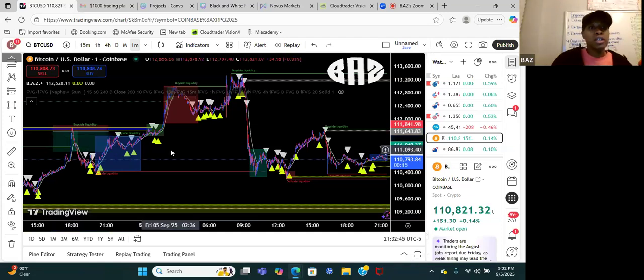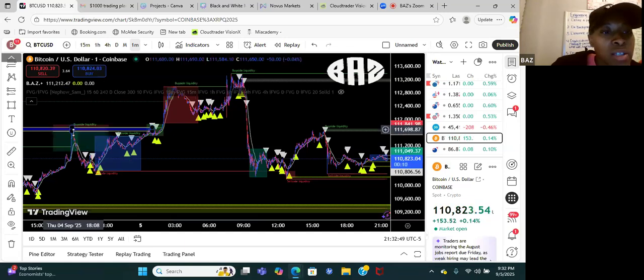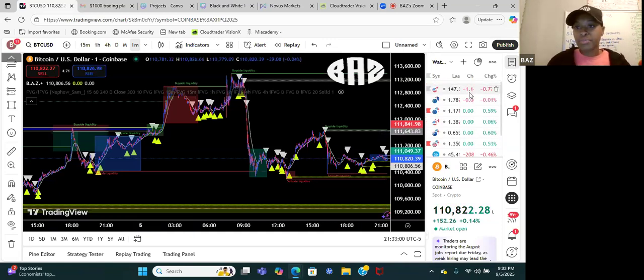You know you good. So basically, the market came into this structure, closed out, pulled back just a little bit. Boom, you get into the trade. And as you can see, it hit all 3 TPs. That's what we projected last time. That was for Bitcoin. I'll show you guys another setup.